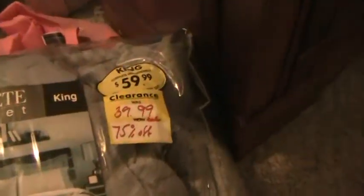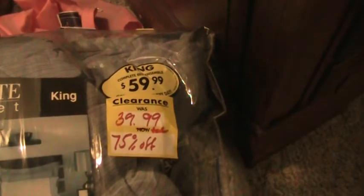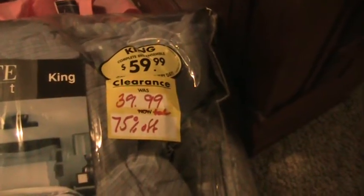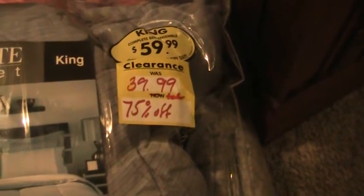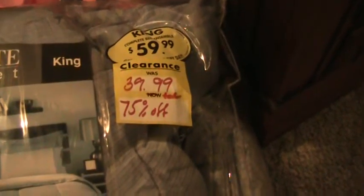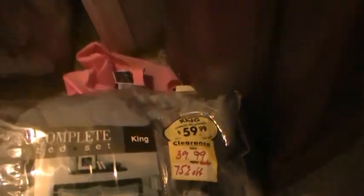They were originally $100. They marked them down to $59.99. Then it was clearanced again to $39.99 with an additional 75% off. And you can see this, 75% off the $39.99, which made it $10. My sister and I went crazy purchasing comforters. The comforter set on my bed was $100. And it was 75% off of $29.99, which made it $7.50. We kind of went crazy purchasing comforters over the weekend.